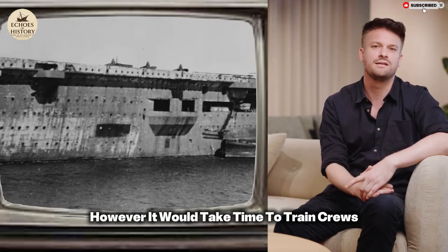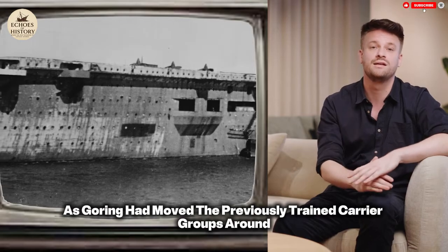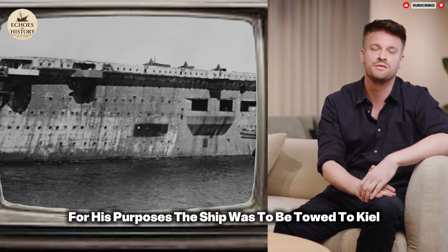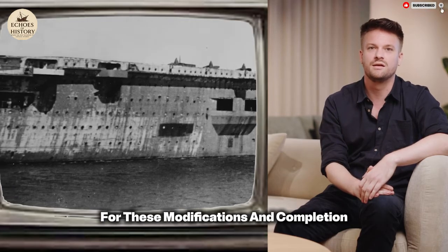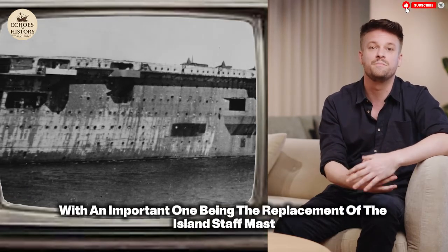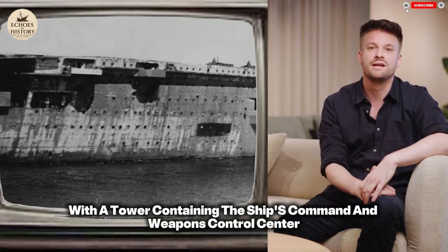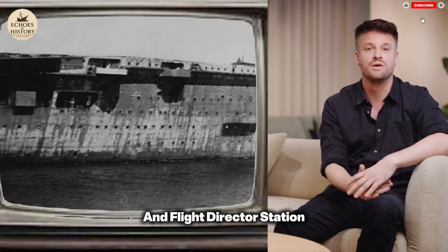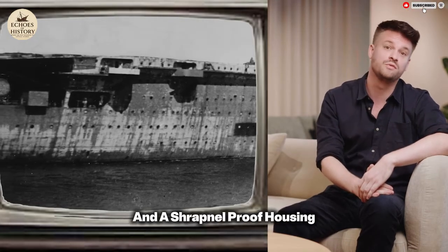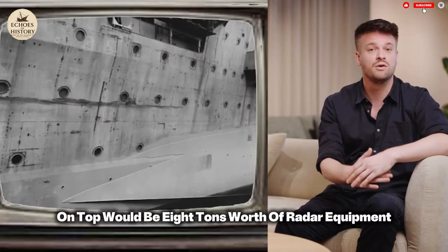However, it would take time to train crews, as Goering had moved the previously trained carrier groups around for his purposes. The ship was to be towed to Kiel for these modifications and completion, with an important one being the replacement of the island staff mast with a tower containing the ship's command and weapons control center, and flight director station, and a shrapnel-proof housing. On top would be 8 tons worth of radar equipment.